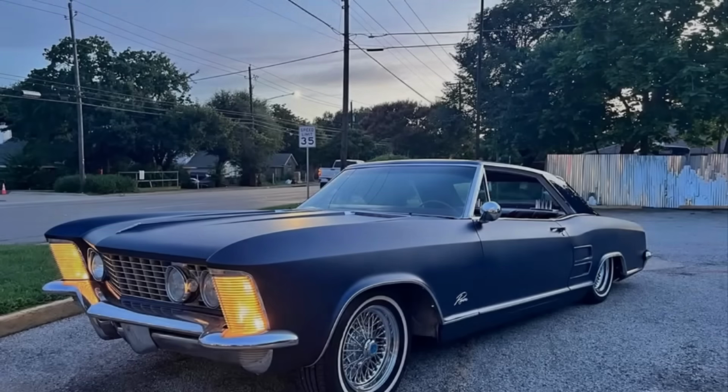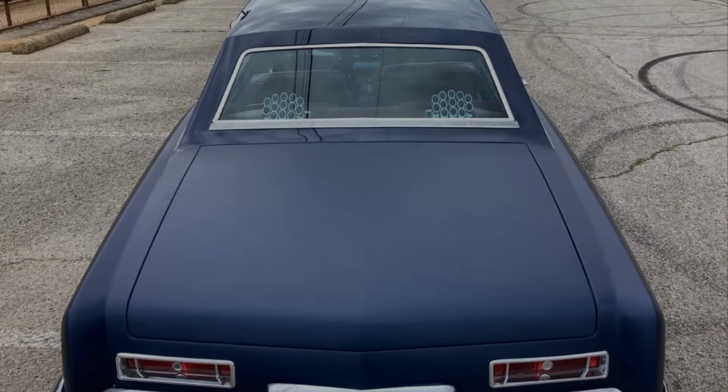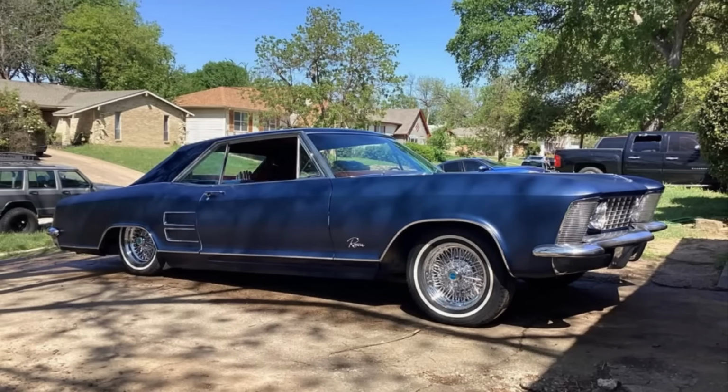Additionally, the car is equipped with a modest yet quality sound system, including DS18 6.5-inch speakers and a 10-inch Hertz subwoofer, all powered by a JL audio amplifier, delivering both cruising comfort and entertainment value on the road. Altogether, this 1963 Buick Riviera Coupe offers an excellent mix of classic style and modern functionality.